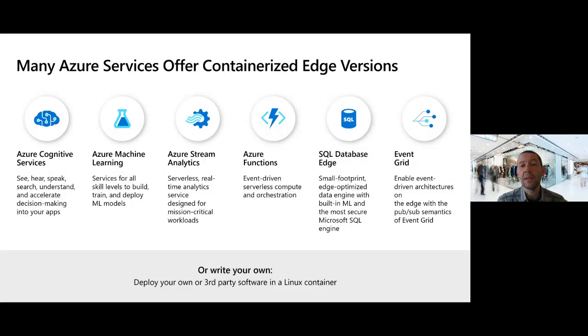The ability to run containers at the edge is very, very important to highlight as well. You can run cognitive services, containers that have AI models, and other containerized services like stream analytics, functions, even SQL databases, and even Grid. That's very powerful, because in Azure Stack Edge you can do your AI processing tasks, but also use solutions that are available in containers, which provides a lot of flexibility to run solutions on that device.